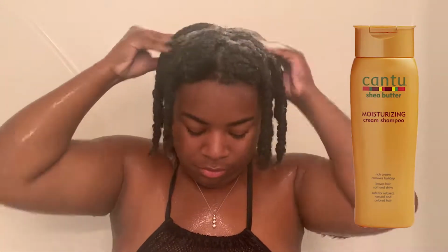Now, I shampoo my hair every single week, but on the first week of the month I use a cleansing shampoo, and all the other weeks of the month I will use a moisturizing shampoo. So in this bottle is actually the Cantu moisturizing shampoo. I'll put a picture on the screen of it right here. That's what I'm going to be using to wash my hair today.